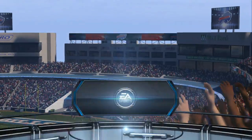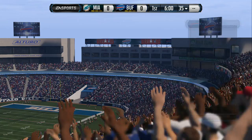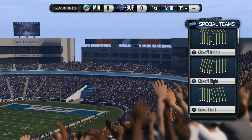It's the NFL on EA Sports. Two AFC East teams about to collide as we join you from Ralph Wilson Stadium.